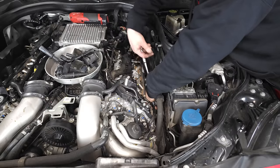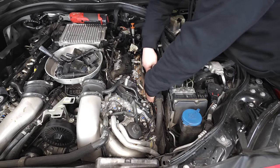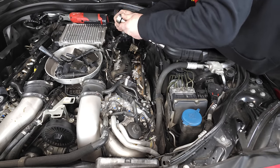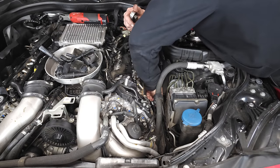87,000 miles, original plugs or replaced? Judging by the rest, original. Yeah, they're probably due at like 90,000 miles. 90 to 100, yeah. So it's like right on the cusp. It's probably all it needed.